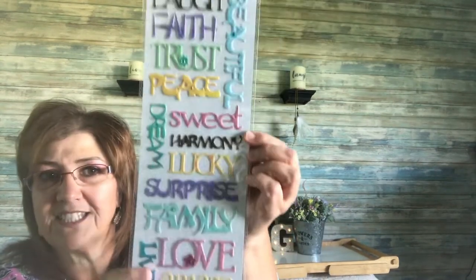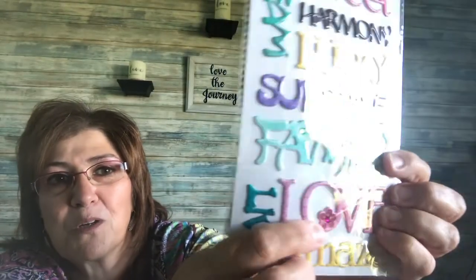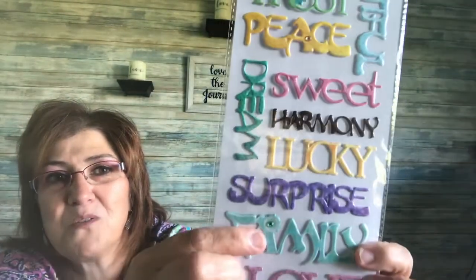I picked up some stickers. So by Forever and Time 3D Puffy Sentiment stickers. So it just says laugh, faith, trust, peace, surprise, family, love, just beautiful little things like that. Looks like this. But the unique thing about these is they have a little gem in some of the words. So cute. I just thought they were really, really cute. Friend mail, putting something like that in there, or just writing a little letter or in a birthday card, gorgeous.